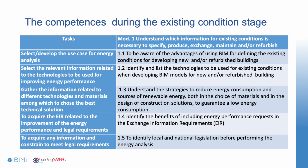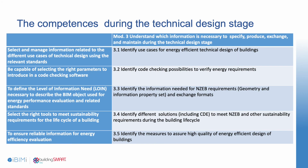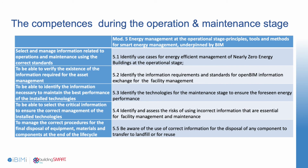For each learning outcome, there are 7 questions associated with 4 answers each, where only one is right. The same structure has been conceived for the preliminary design stage, for the technical design stage, for the construction stage, and for the operation and management stage. In total, the qualification is based on 5 modules, each with 5 learning outcomes, each learning outcome with 7 questions, and each question with 4 answers. In the next slide, we show our procedure to realize the qualification schema based on BSI technology.